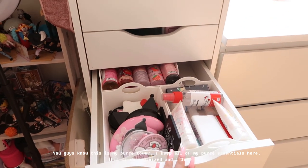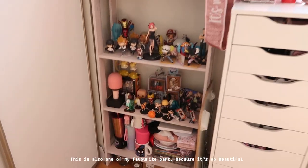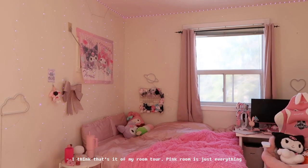This is so organized and I love it. This is also one of my favorite parts because it's so beautiful. And here's my laundry box and my trash can. I think that's it for my room tour.